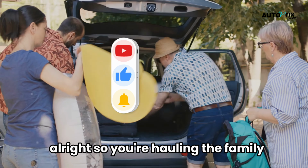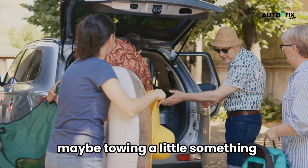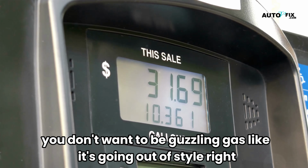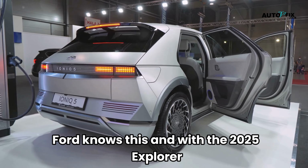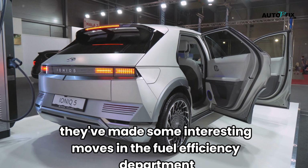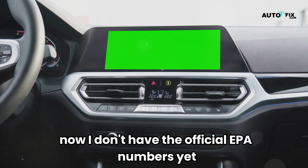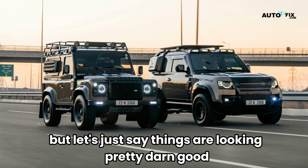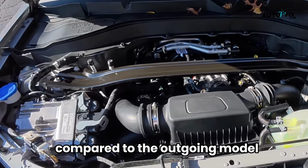Alright, so you're hauling the family, maybe towing a little something. Something you don't want to be guzzling gas like it's going out of style, right? Ford knows this, and with the 2025 Explorer, they've made some interesting moves in the fuel efficiency department. Now, I don't have the official EPA numbers yet, those are always a bit of a moving target until release. But let's just say, things are looking pretty darn good compared to the outgoing model.